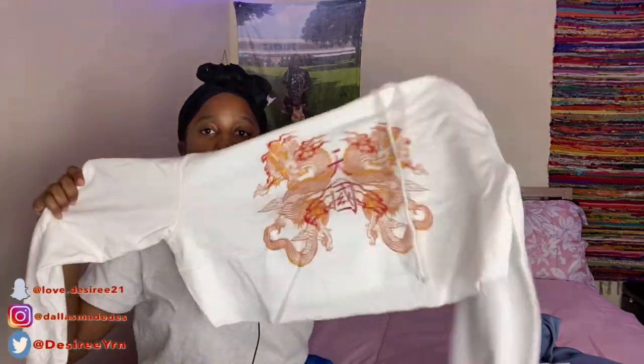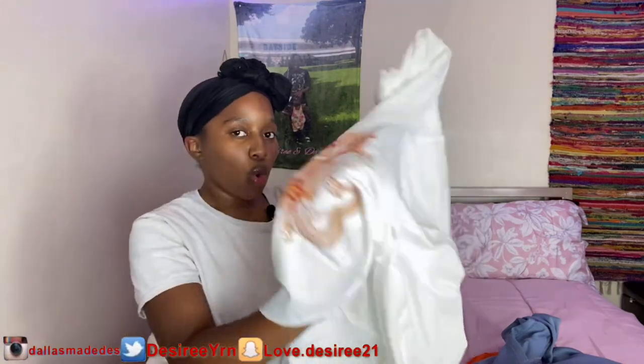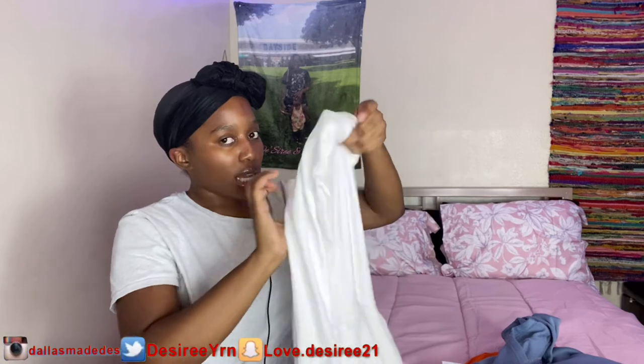This is cute. This is cute. It has like an orange and red dragon on it. Looks exactly like the picture. Thickness. It's not for Chicago weather, but Texas weather, yes. It's kind of thin though. You can see my hand. But I don't mind that. I mean, it is white, so yeah. We're gonna see how it looks when I try it on.